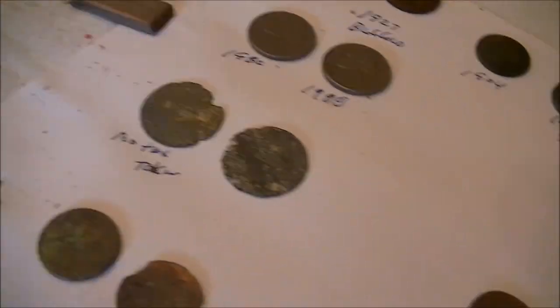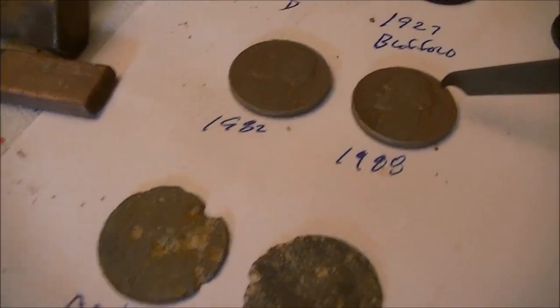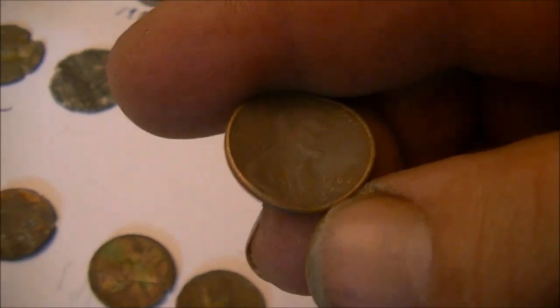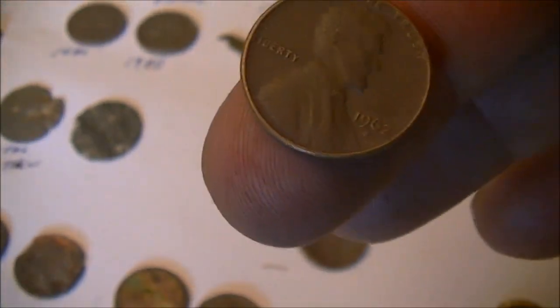Okay, so got a file. First coin we're going to look at is a 1982 Jefferson and a 1988 Jefferson. Those are my two Jeffersons. Only had 4 zinc pennies this hunt. Had one lawnmower hit, 1982. It's good copper. 1962. That's got some good detail to that one too.